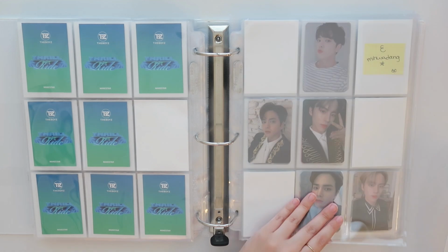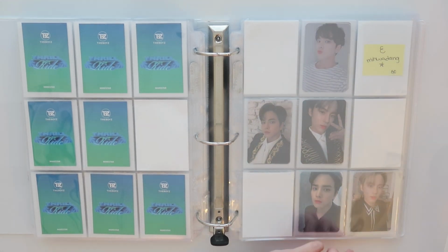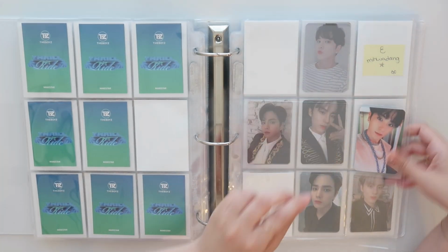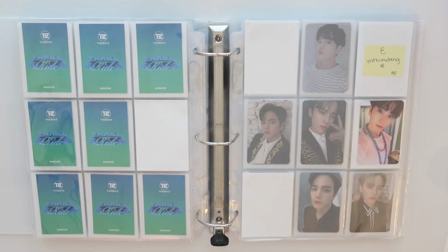And then finally, this is just going to be an extra page for some more pre-order benefits that I have coming. I only have one right now, and it is Hyunjae's Make Star card. I did not join a group order for this. I had to buy it separately, which is why he's here super early. So I will just put him right here for now.